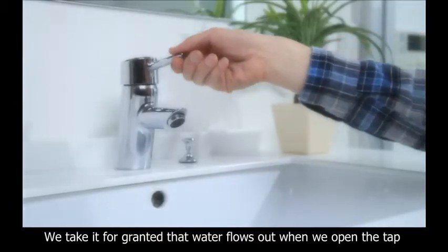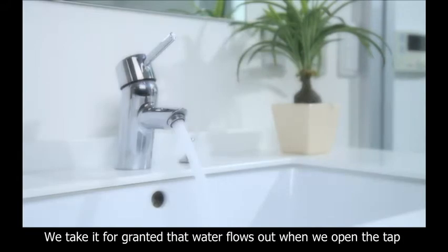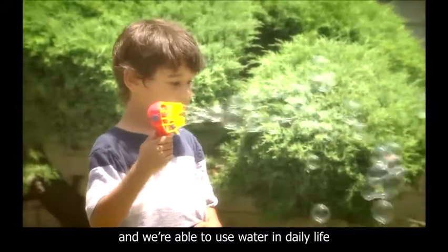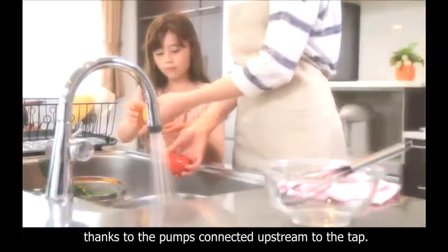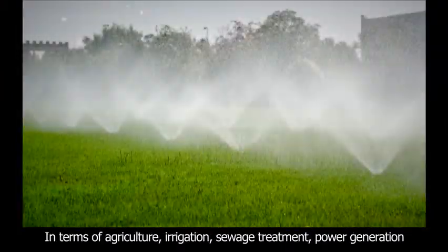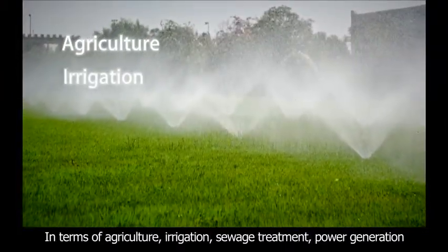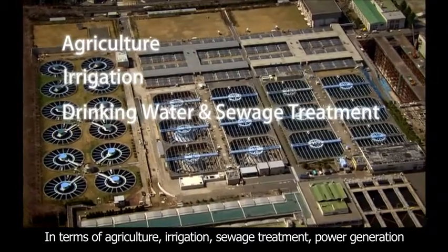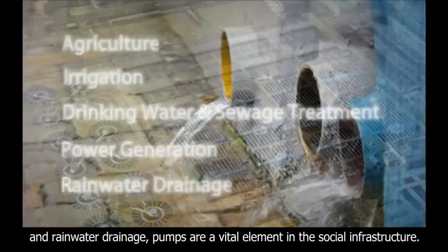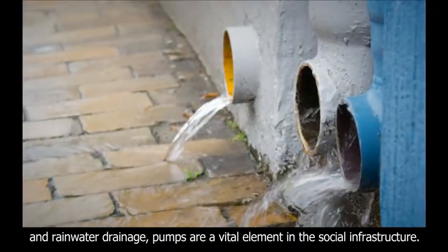We take it for granted that water flows out when we open the tap. And we're able to use water in daily life, thanks to the pumps connected upstream to the tap. This is not just about drinking water. In terms of agriculture, irrigation, sewage treatment, power generation, and rainwater drainage, pumps are a vital element in the social infrastructure.